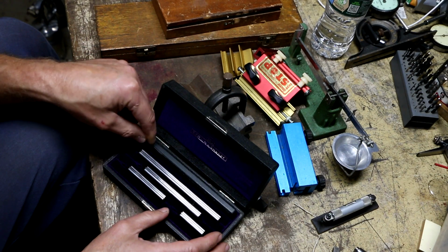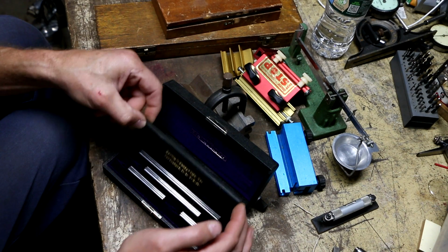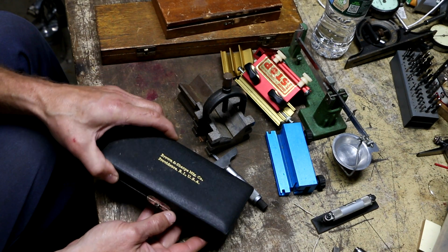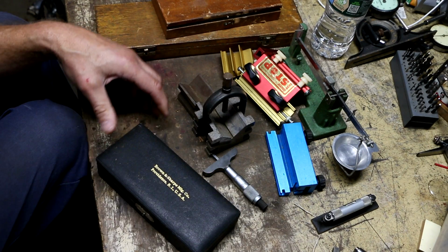So I imagine this set of 4 with the original case and the original Brown & Sharpe case, I'm probably going to do quite well with this. So this is where most of the money was in this lot when I was figuring it.